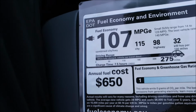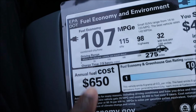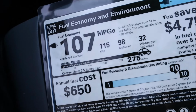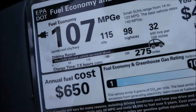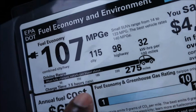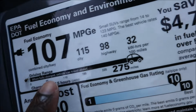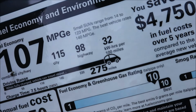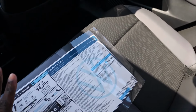So you guys know what kind of range you're going to be getting in your ID.4. So 107 combined city and highway, 115 city, and 98 highway. So you guys will also see that we have a charge time of 7.5 hours at 240 volts. All right, then you can see the driving range is at 275 miles for this model. So keep all of that in mind when talking about the ID.4.